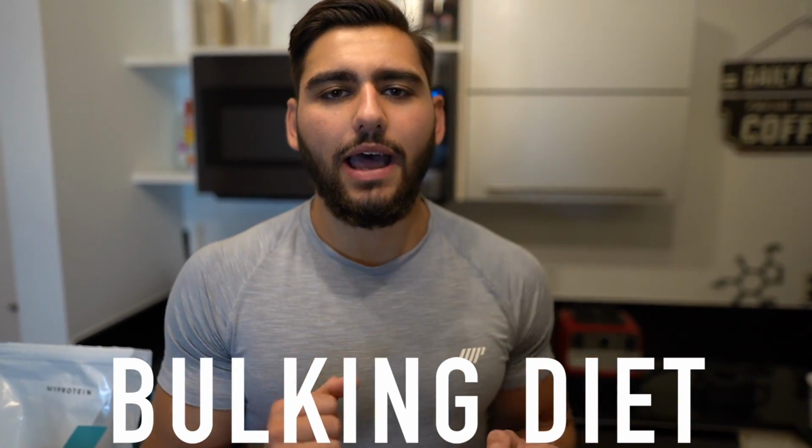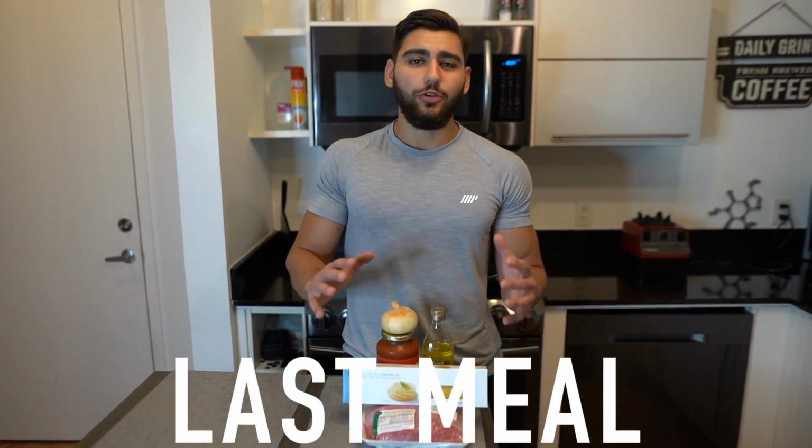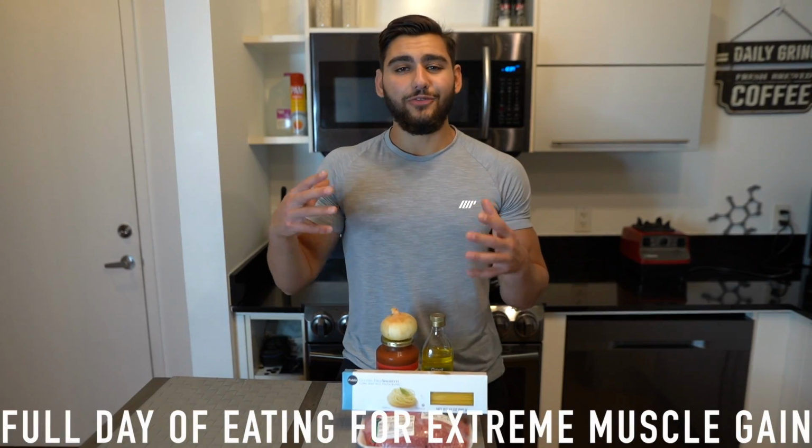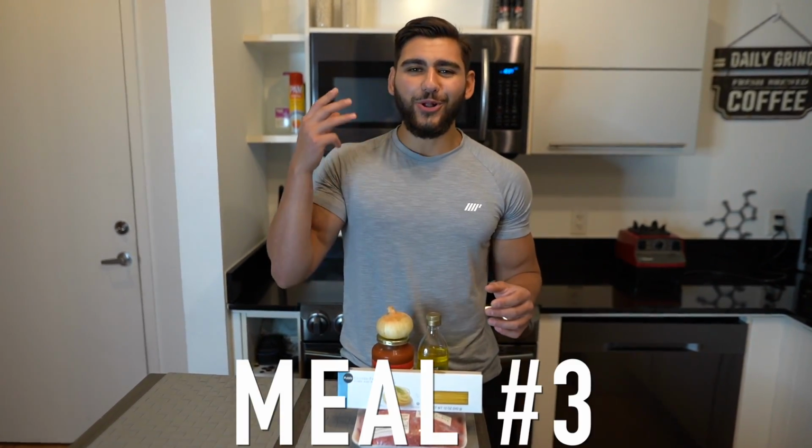Anyways, let's go ahead and get started in creating the last and final meal in today's muscle gaining bulking diet. All right, moving on to the last and final meal in today's full day of eating for extreme muscle gain. We have got ourselves bulking meal number 3. So this is going to include, again, just a few simple ingredients.